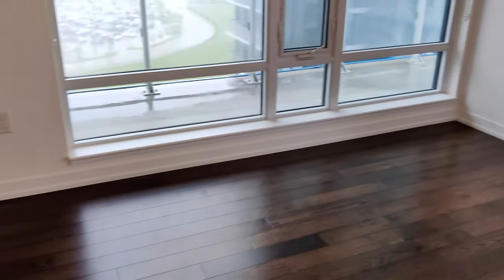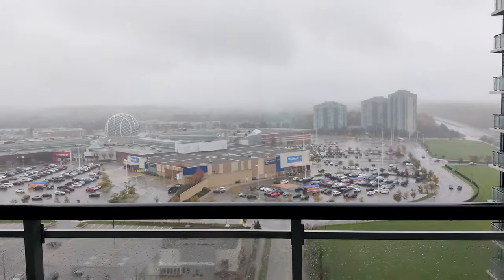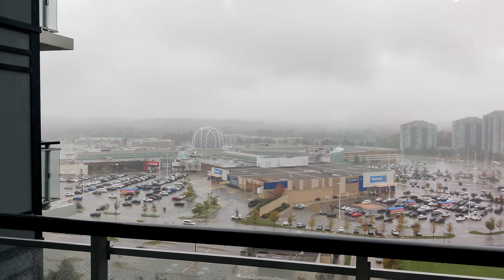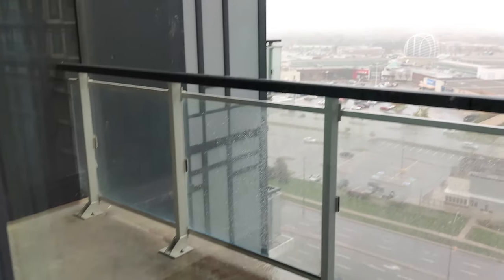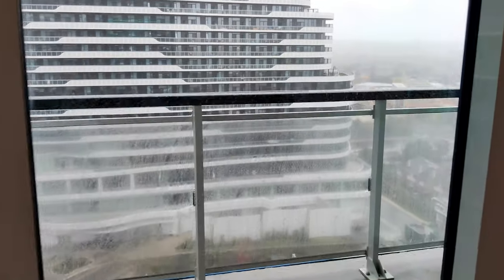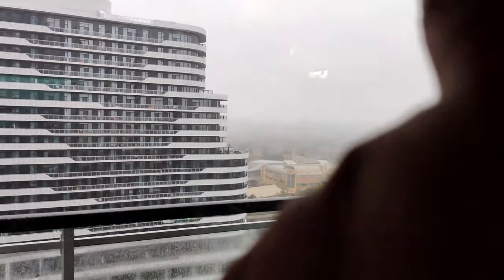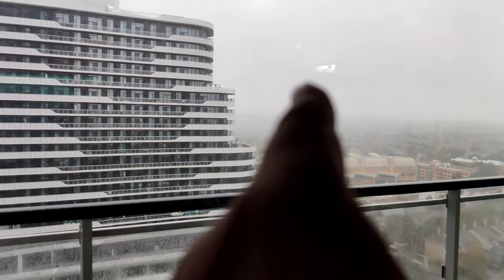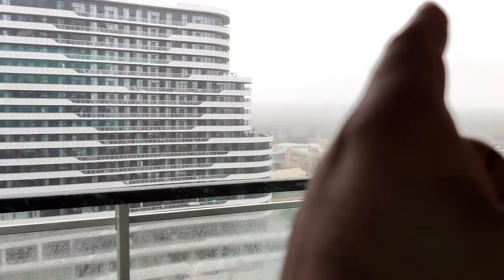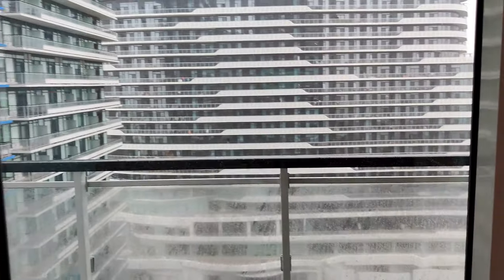and the living space. And then this is our view. That's a huge mall out there. This is our huge balcony. It's raining from 2 days, so it's wonderful weather. And that's the other side of the view. There you can see the downtown once it clears up, and the Ontario Lake once it's clear.